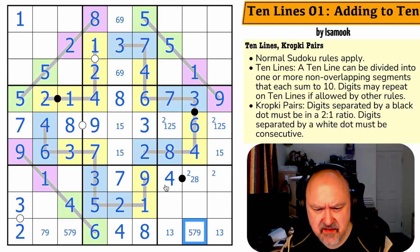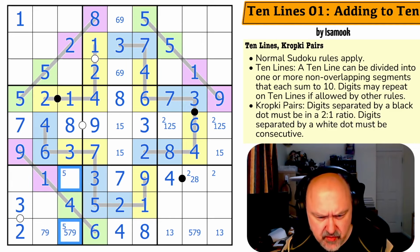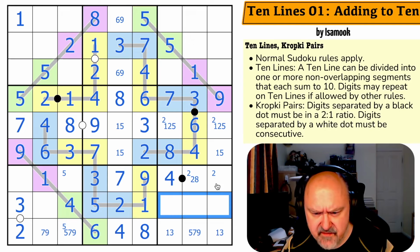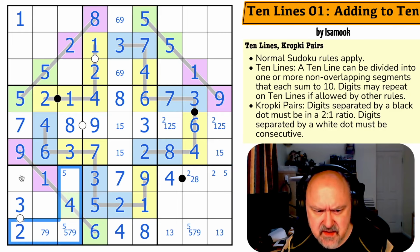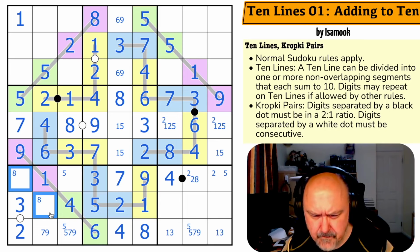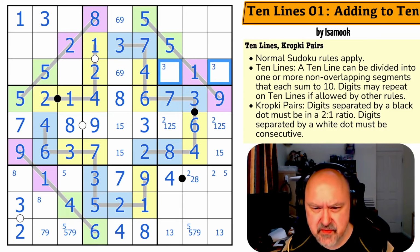Okay. But all the 10 lines are now done, so I think I'm down to Sudoku at this point. That was tricky. 5 is not in any of those. 5 is in one of those two. 5 is in one of those two. Eh. Eight is in one of those two. That doesn't feel like it either. Okay. 3 is not in any of those or there. Okay, so that's the 3. Putting 3 in one of those two, that's not helping.